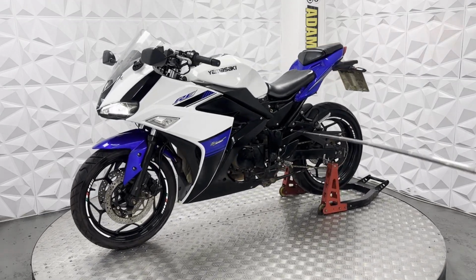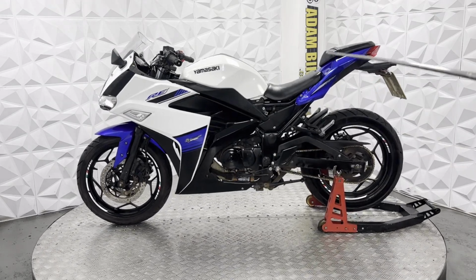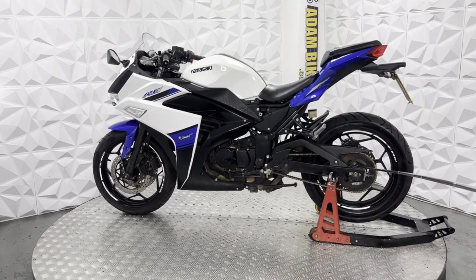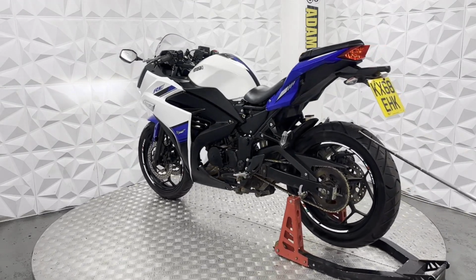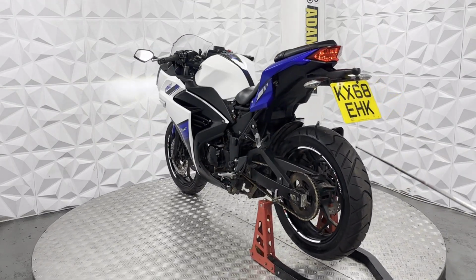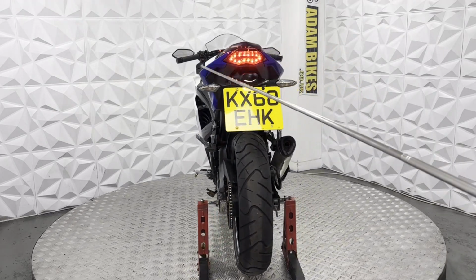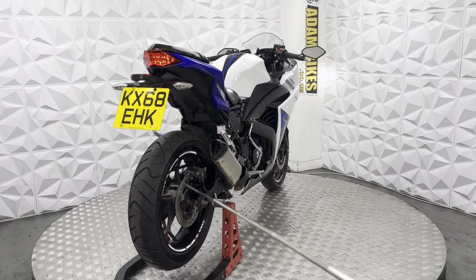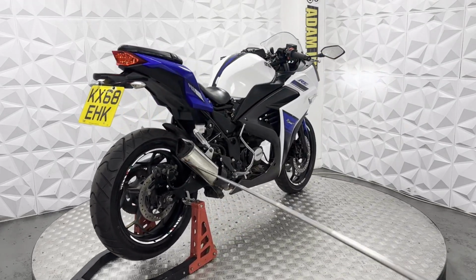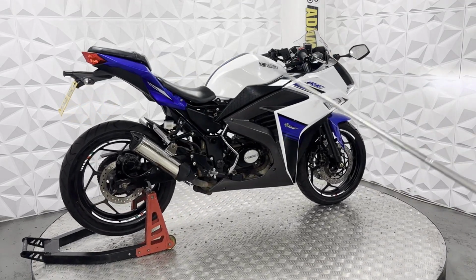Starting you off, it's got standard rear sets on either side, standard shifter, pillion foot pegs and seat. The chain sprocket is in excellent condition, the rear tyre still has plenty of tread, it's well over the limit. Standard tail tidy, LED number plate light, LED indicators all round. The brake disc and pads on the rear are in excellent condition. It's got a full standard exhaust system, and it does have a kickstart and electric start as well.